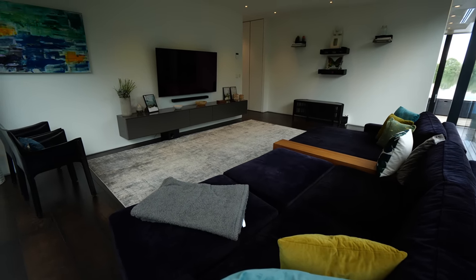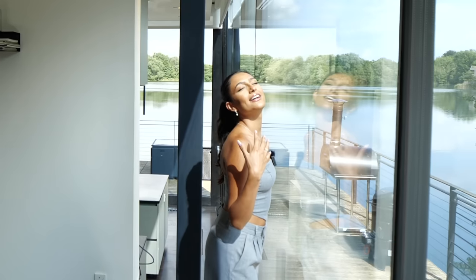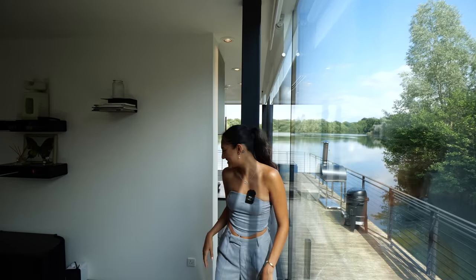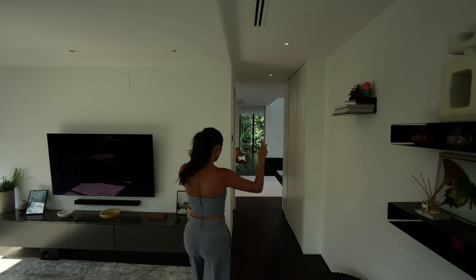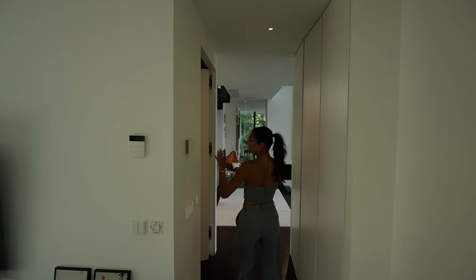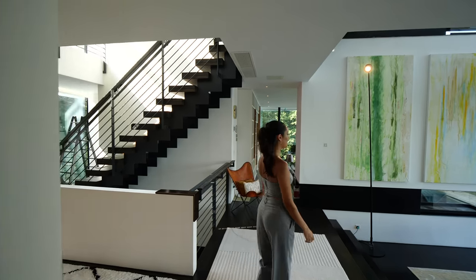Come over here, Jack, so we can see that view. Oh, wow. The sun's coming in at this angle now. There it is. You found it. I love these views of the lake. I know, they're beautiful. Anyway, let's come back around. We've got storage here, our downstairs guest WC through here. And as you can see, we're back in the entrance hall.